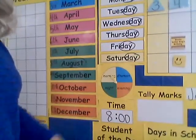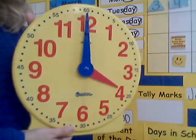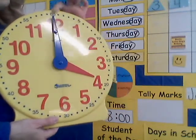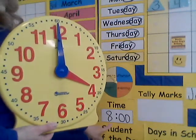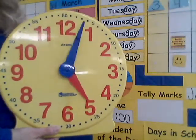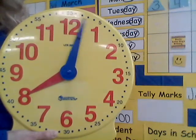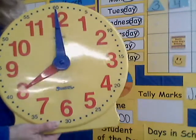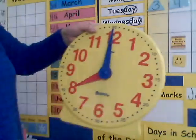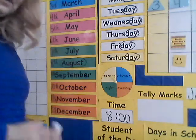All right, friends. Really quickly, let's look at our digital time. Our digital time reads 8 o'clock. Our analog clock reads 4 o'clock. The red hand is the hour hand, and the blue hand is the minute hand. So we have to match the analog to the digital. We are looking for 8 o'clock. Tell me when to stop. I'm going to go pretty fast. Oh, I gotta go back. Okay, the hour hand is on 8 o'clock. The minute hand is on 12 o'clock. Analog clock reads 8 o'clock. Digital clock reads 8 o'clock. They both match. Excellent.